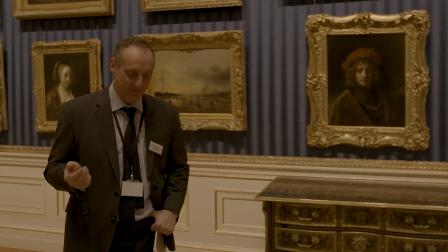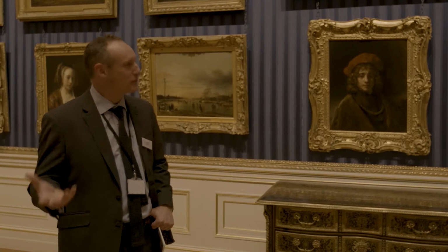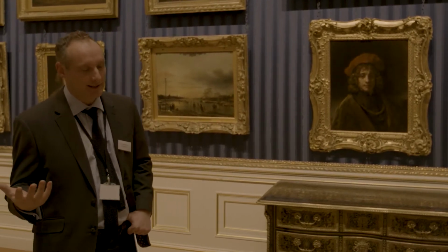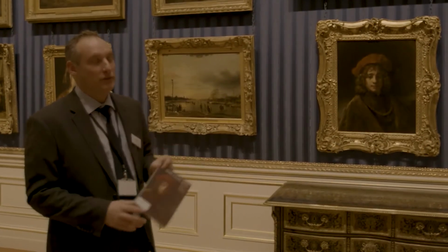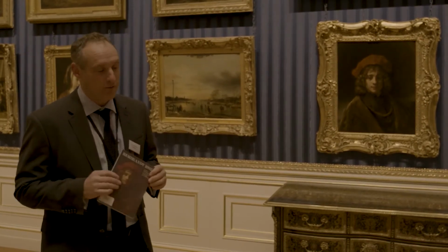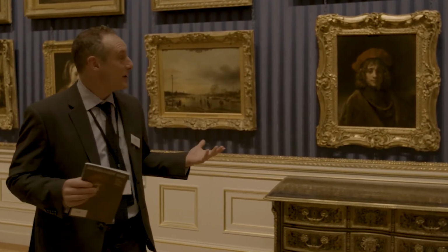Looking at paintings. So here we are in the Rembrandt room, one of the rooms that contains most of our Rembrandts. There were 12 Rembrandts originally, and when our dear colleague John Ingamells wrote this little catalogue, there's only one left. So Lelia and I are going to basically take you through most of those 12 Rembrandts and explain to you why they were doubted, why some of them have made a major comeback.